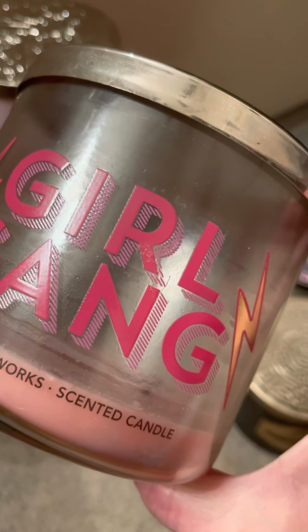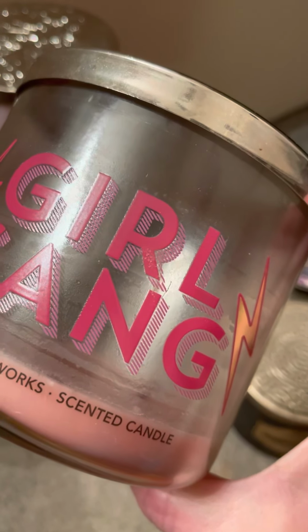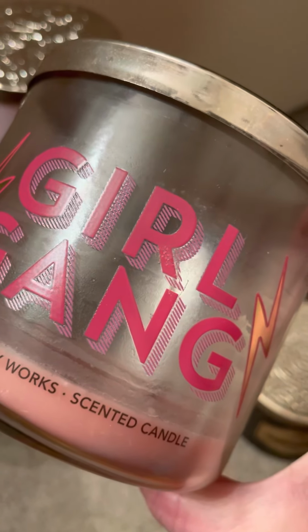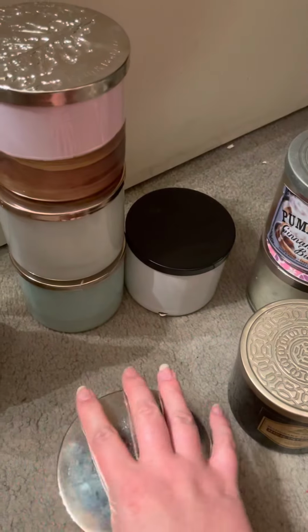I don't know. I got that candle when it was testing in the 3-wick, but I wound up returning it. And then when it was released, it was just in one of the smaller candles. And then the next time it was released in the 3-wick, and that's how I got this one. So this is a good scent. It's just a little too light.